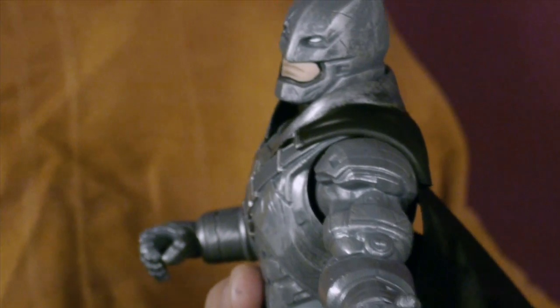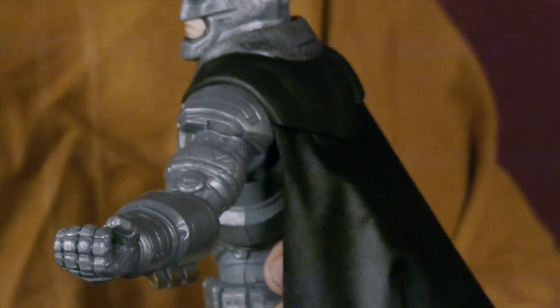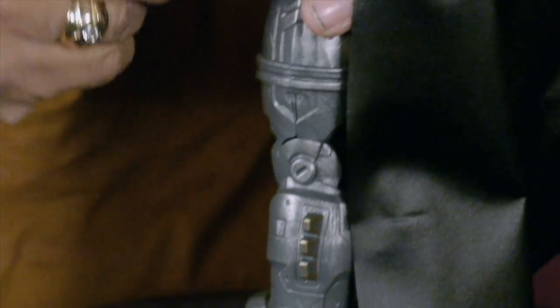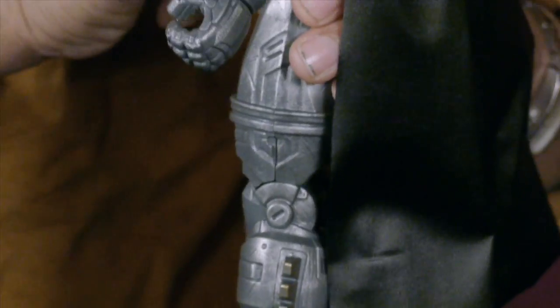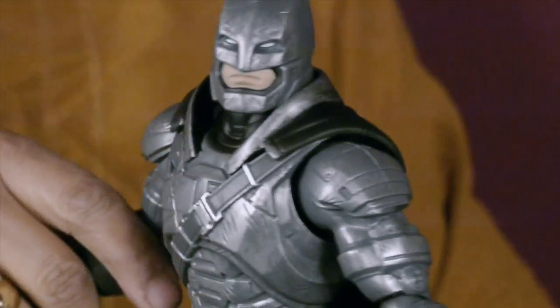I like that this is a 12-inch thing. That's pretty good that they decided to make a 12-inch thing with Mattel. Usually they don't do that many 12-inch figures, even with the figures of the movies. So that's pretty good. And that's pretty much the articulation of him.